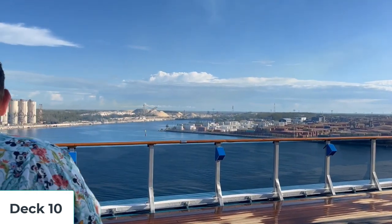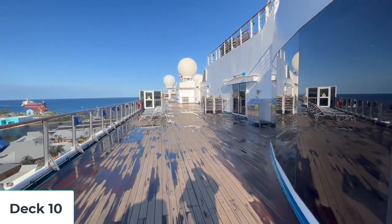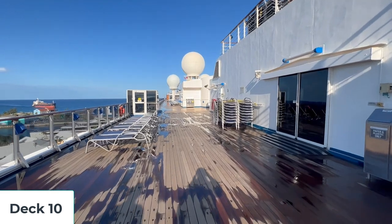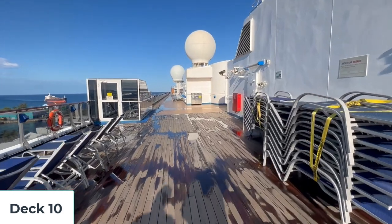Ooh, sunglasses on. Yep, you definitely need your sunglasses here. All right, we're coming around to the, is this the back? Back of the boat. We're coming around to the aft of the boat. Aft, very good. And we'll see what's on this side.